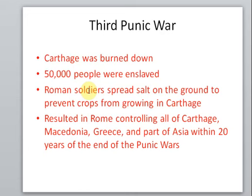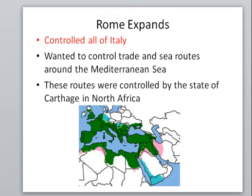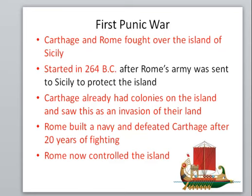So, to summarize again what we just said, the Punic Wars were a series of wars, and the sides were Rome and Carthage. The reason behind the war is that Rome started expanding and started taking land that was controlled by Carthage, and Carthage is located in North Africa. The First Punic War started in 264 BC and lasted for 20 years. Carthage and Rome fought over the island of Sicily, and Rome won.